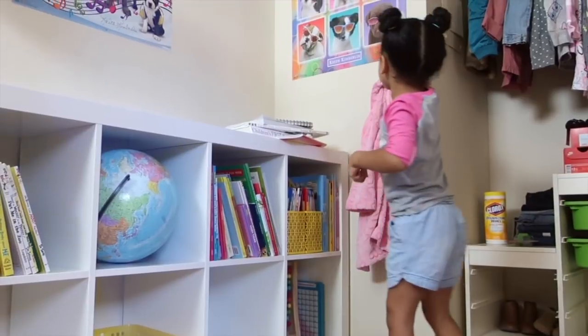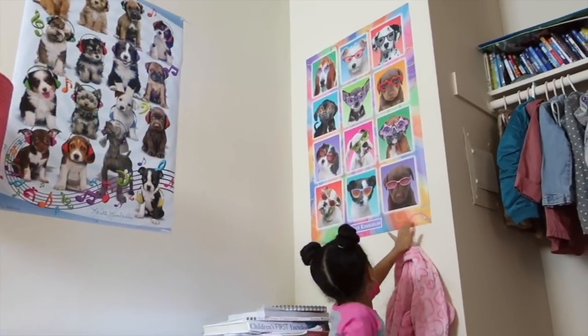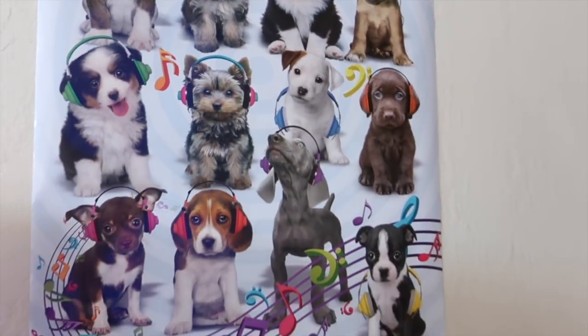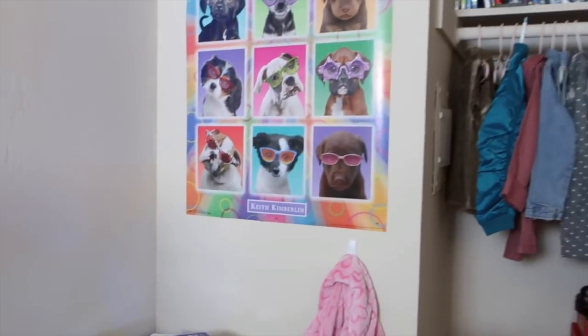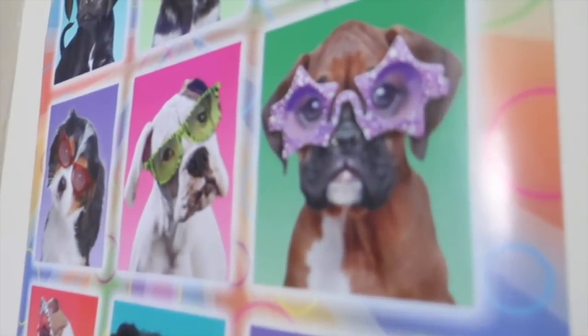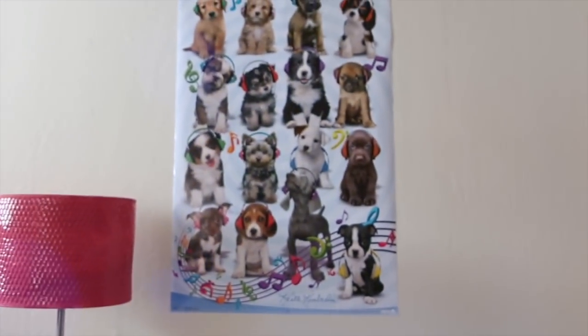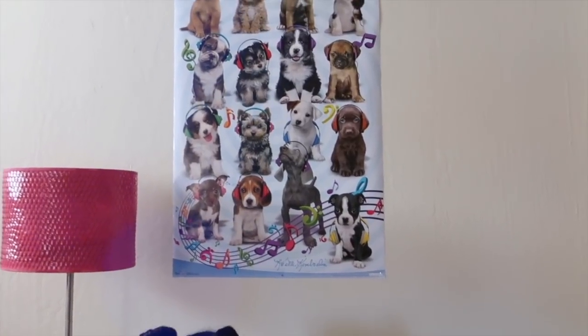Oh, and here's my posters. This one's a new one today. Mommy got it today. Do you have a favorite of these puppies? I want that one. Which one's your favorite? Like the one that has the star sunglasses. Oh, this guy right here? Yeah. You like that puppy? That's your favorite puppy? Yeah. And guys. All right, what about that one? What's your favorite puppy on that one? Which number?